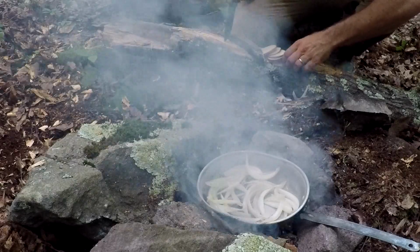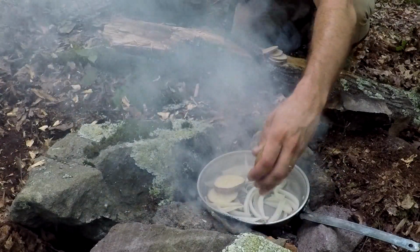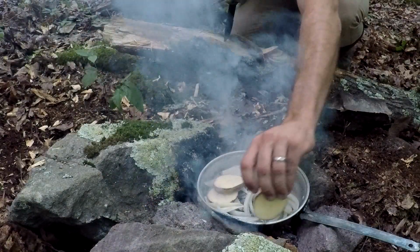Okay, we're going to throw some of these potatoes in here now. Not a lot, just a couple. Okay. Just give a little bit of something extra in here.